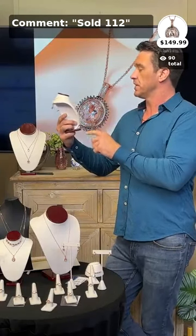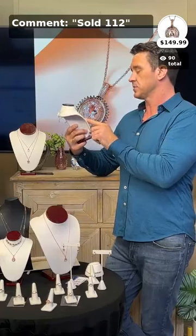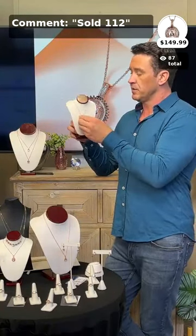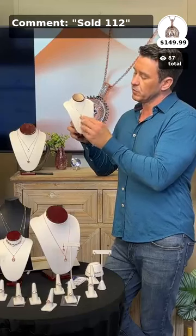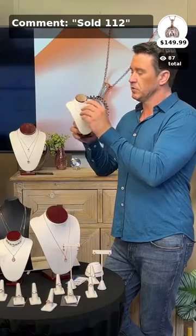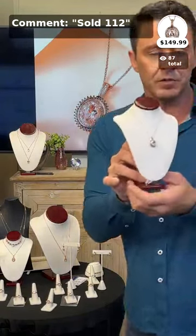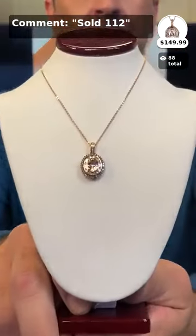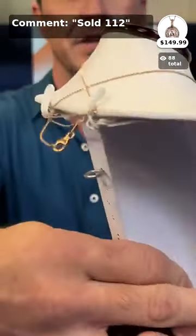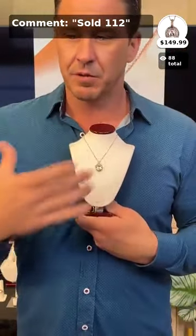Colors, fantastic. Got sort of an orangey pink, got some nice flashes of white in there too, some nice pinks. I mean, it's just a really pretty piece. Got nice filigree work in the back, sort of a bird cage style mounting, fairly low profile too. I'm going to kind of bring this up a little bit closer there. Let's take a look here. It's good right there. Big lobster claw clasp in the back, as you can see. Just that perfect look.